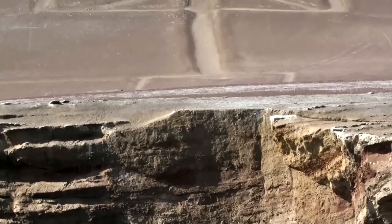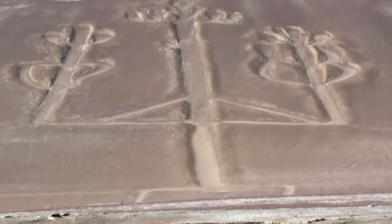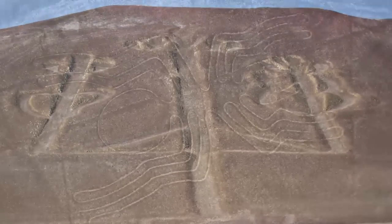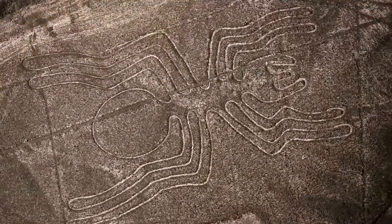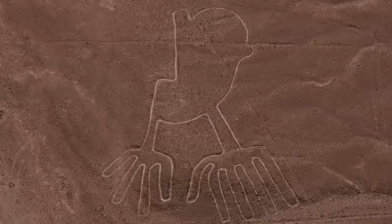Here's Matias. And we're looking at the chandelier right now. So this sand image has been sitting there for centuries, and there's a lot of theories of why it's there and who made it. So what makes this kind of structure? Most geoglyphs in the world are made from natural materials like stone, sticks, or even just the earth.